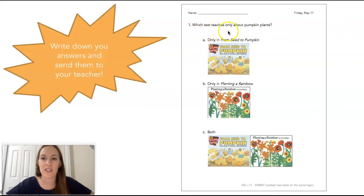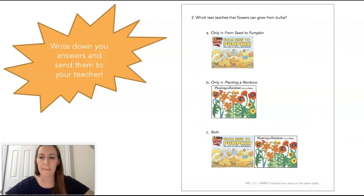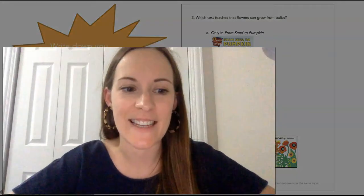Which text teaches only about pumpkin plants? A, From Seed to Pumpkin, B, Planting a Rainbow, or C, both? Write down A, B, or C. You ready? Number 2. Which text teaches that flowers can grow from bulbs? A, From Seed to Pumpkin, B, Planting a Rainbow, or C, both? Write down your answer and send it to your teacher.